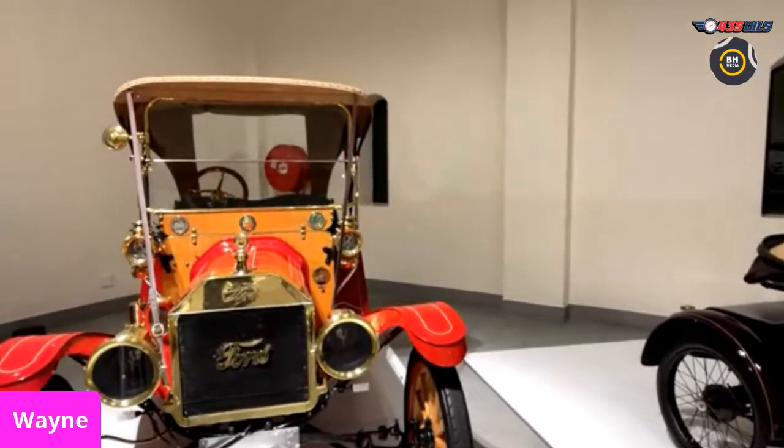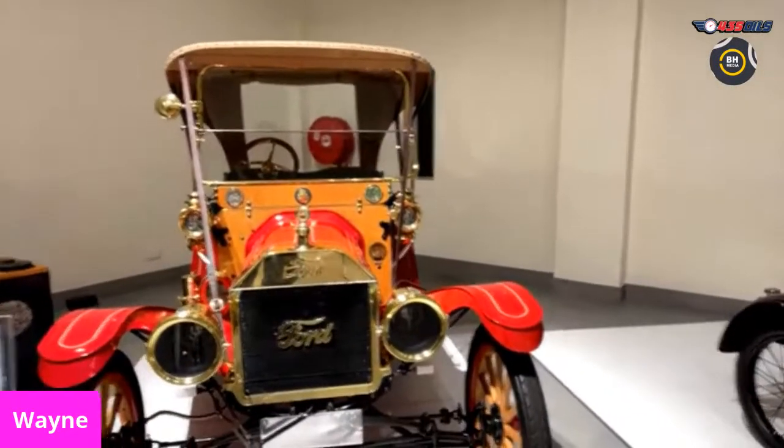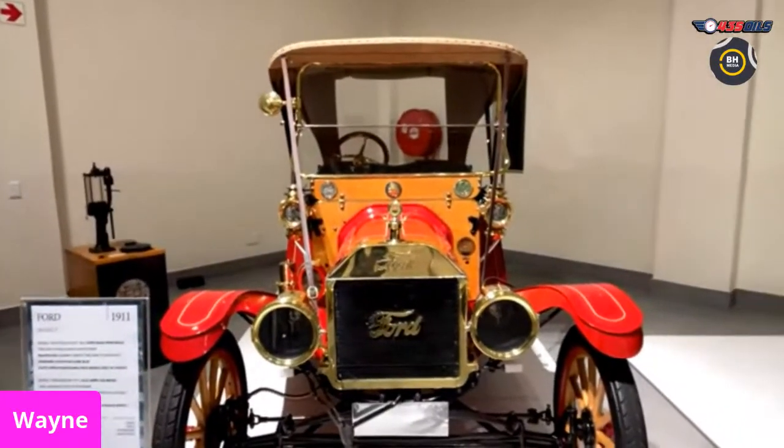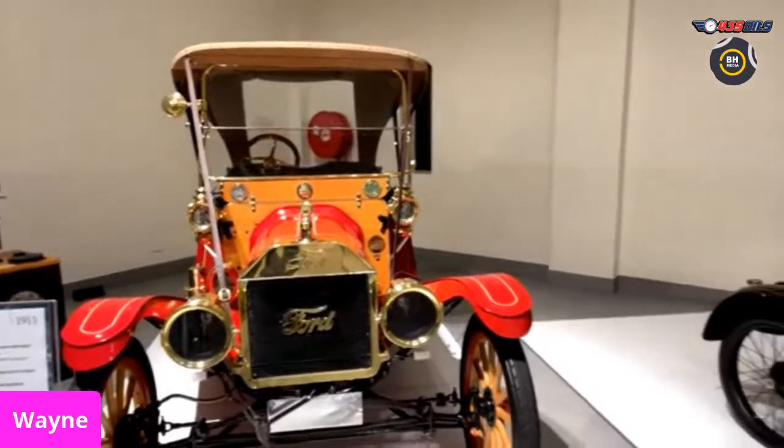The first car to be produced on a production line, it changed the world as we know the car today. But it was all about how much money you were prepared to spend. And people don't realize that the add-on or the extra has been around for a lot longer than people realize. So you could buy and spec your car almost from the beginning.